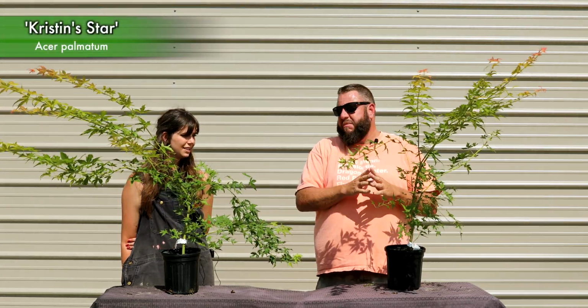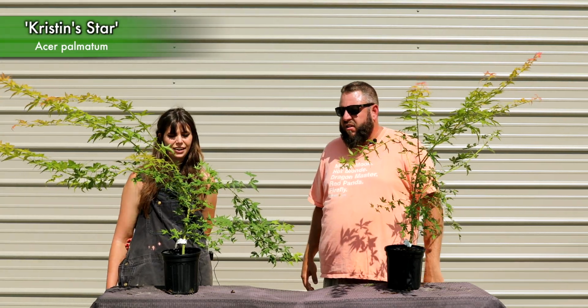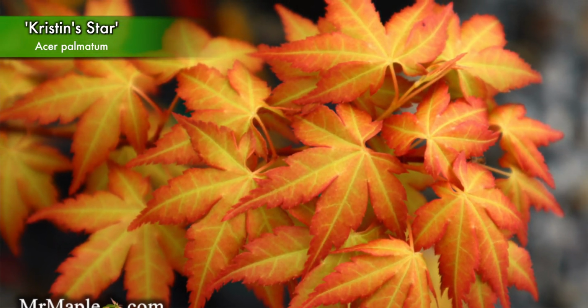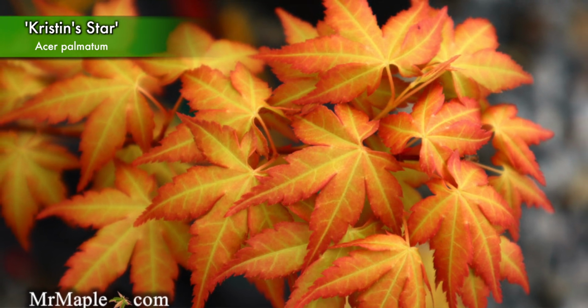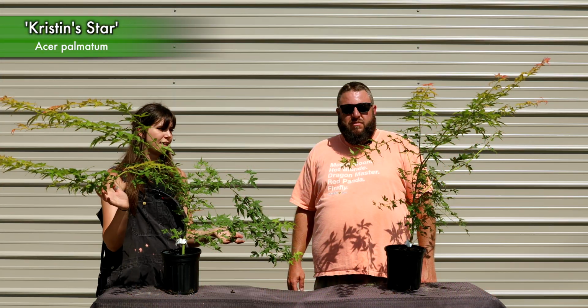All right, y'all, so some great sizes this time of the year as well. We've got some just absolute massive 1 gallons going on in Kristen Star. Yeah, so it's another Area 1 introduction, so you already know it's out of this world. But what I think is so cool about this is how it leafs out to that coral orange color, but then it just slowly turns to chartreuse, so it has so much interest, even just from fall to summer.